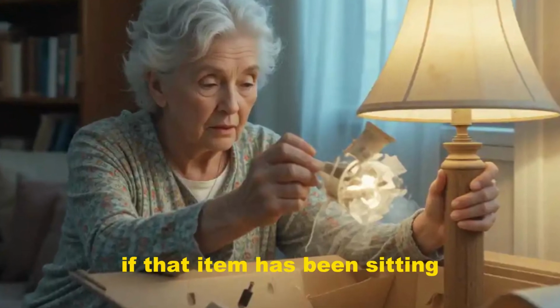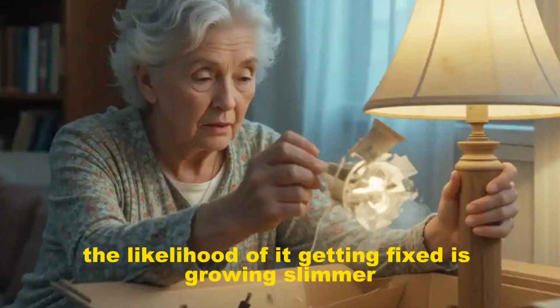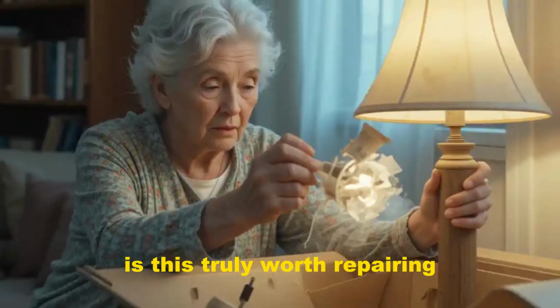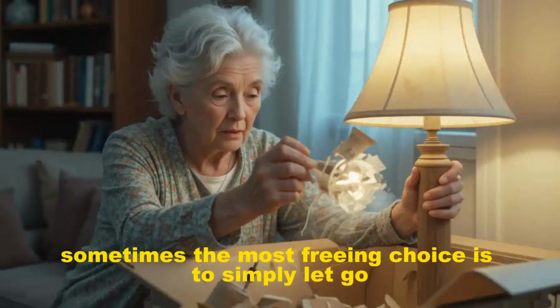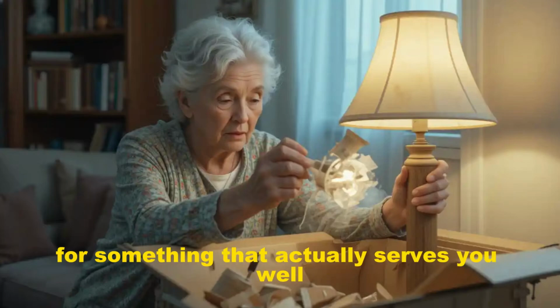If that item has been sitting broken for more than 6 months, the likelihood of it getting fixed is growing slimmer by the day. Ask yourself, is this truly worth repairing, or am I just postponing a decision? Sometimes the most freeing choice is to simply let go and create space for something that actually serves you well.